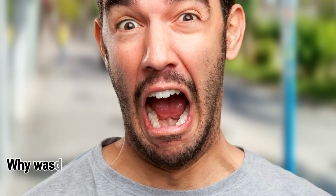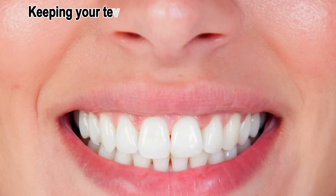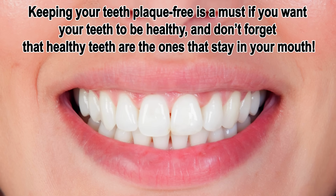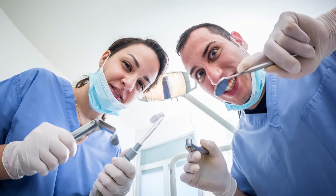You might think to yourself, why waste my time on getting rid of the plaque on my teeth? It doesn't bother me none. Well, you can say that now, but you'll really be regretting it down the road. Keeping your teeth plaque-free is a must if you want your teeth to be healthy. And don't forget that healthy teeth are the ones that stay in your mouth. Have you ever heard of a dentist pulling a perfectly healthy tooth? Yeah, I didn't think so.